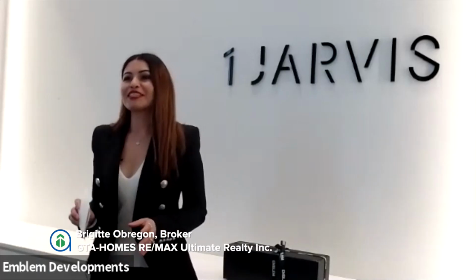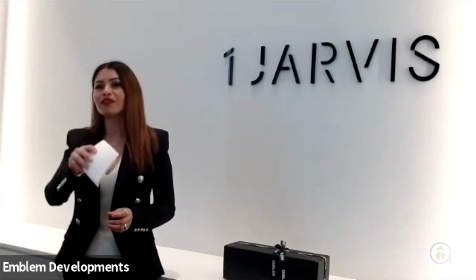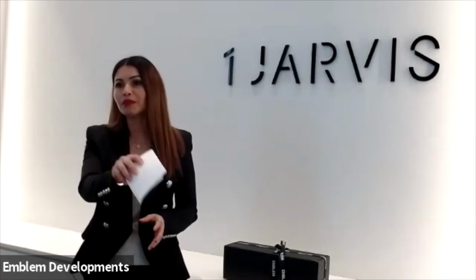Give me 3 reasons why an investor should be investing not only just in Hamilton, but for One Jarvis. My number one, Hamilton, unlike any other market, is seeing unprecedented level of government investment. No other market is seeing the same capital investment from the government. History shows us when you invest alongside the government, you do well.